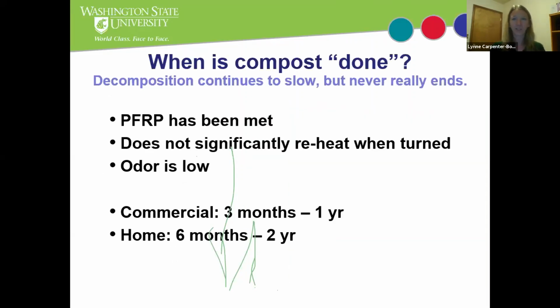So when is composting done, and when do you actually have compost? Because as we've said, decomposition just continues on over time. It doesn't really end until everything is converted to somebody else's body mass or carbon dioxide. But when are you ready to use that compost? Well, certainly it's a good sign if you've met a PFRP, but even after you've met PFRP, the compost is not necessarily ready.